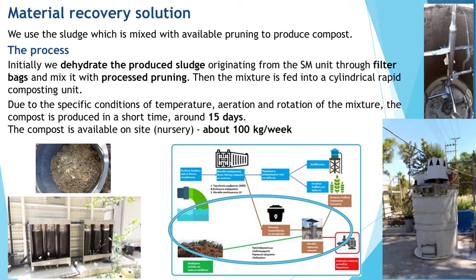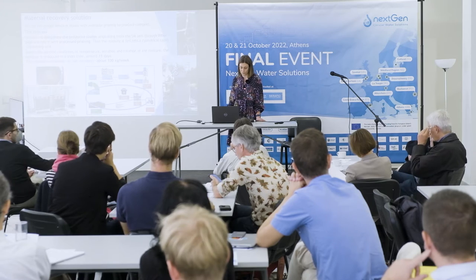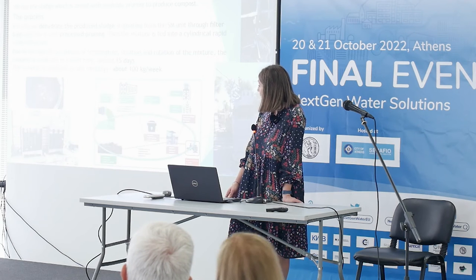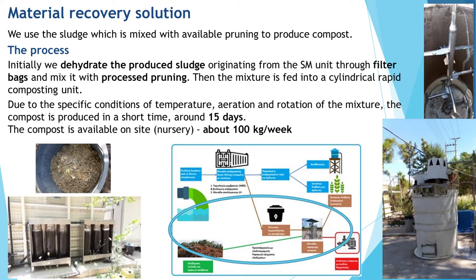So if we move on to the solutions that we implemented for the materials, the idea was to use the sludge, which is mixed with available pruning, to produce compost. The process is very straightforward. Initially, we dehydrate the sludge produced from the unit, and we put it in these filter bags that you see in the picture below.